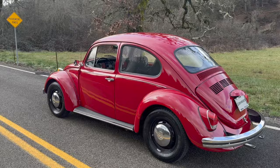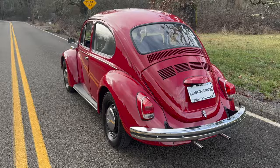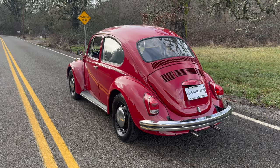So it's going to be on Bring a Trailer Auctions. You can see there, Bring a Trailer. Doesn't mean it needs a trailer. That's just what the auction site's called. And it's a great site. We've been involved with it since 2008, if you're seeing this on YouTube.